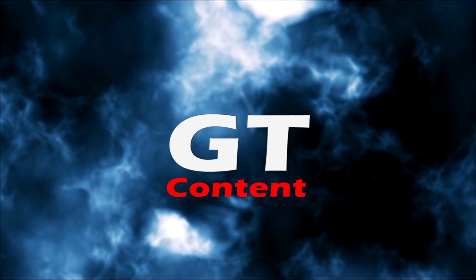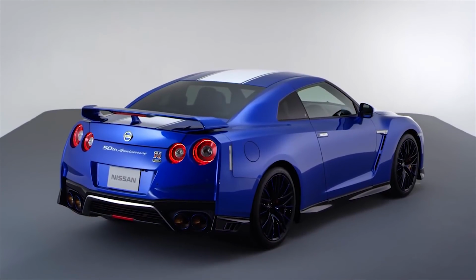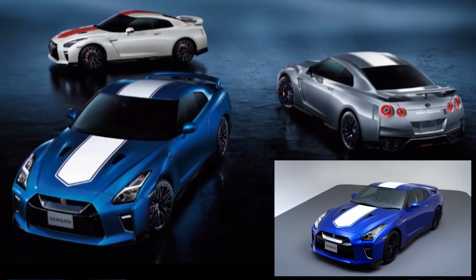Nissan is celebrating the GTR's 50th anniversary, and they've got a lot going on for 2020. To celebrate, Nissan is offering not only special models, but also updates to the GTR. The first one being the 50th anniversary GTR, which will be offered in 3 colors: Bayside Blue, Super Silver, and Pearl White. Now, it does come with a stripe in the middle, and that stripe is going to be either red or white. If it was me buying this, I would get the Bayside Blue color.